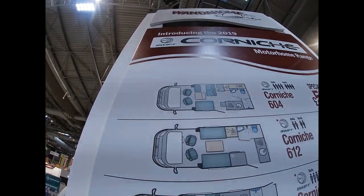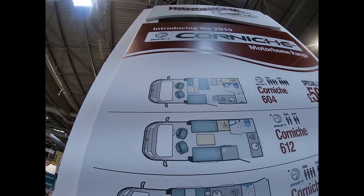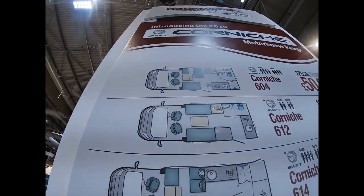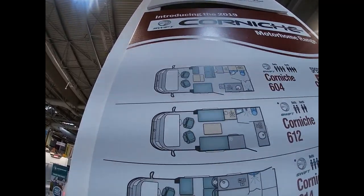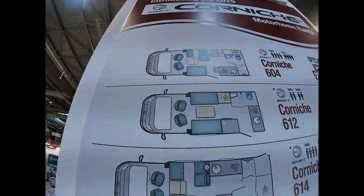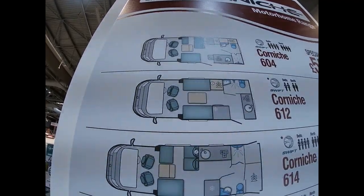Today we'd like to introduce you to the 2019 Corniche motorhome produced by Swift, exclusively for Wandahome. The first vehicle on the list, as you see at the top there, is the 604 Corniche. This is a 4-berth, end washroom, 6-metre van. The specification of this range is quite extensive, and I'll enlighten you as we go through.